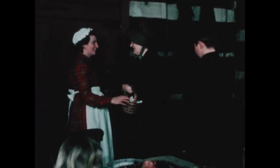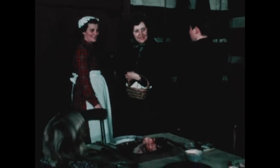All too soon, the visit ended, and a lantern was lighted to guide the visitor along the homeward path through the forest.